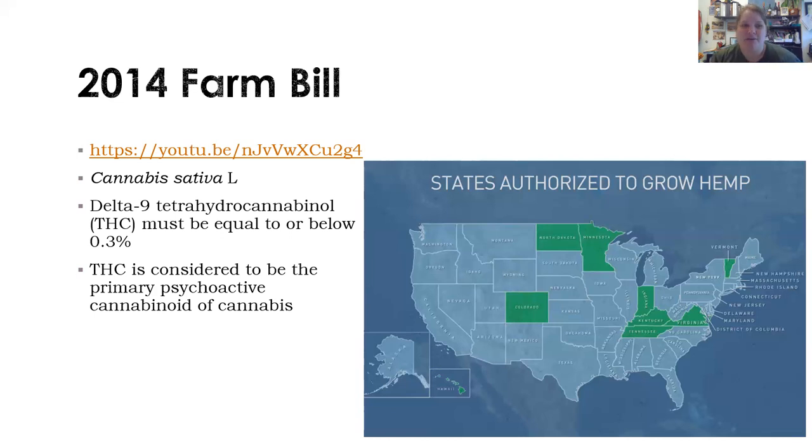Interesting note here, though. This did not legalize hemp, all right? This gave the opportunity for farmers and universities or research institutions to grow it without getting penalized, but it did not pull hemp out from the Controlled Substance Act.